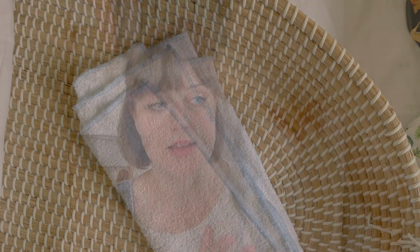Get the hang of folding it and you'll be away. It's super affordable, very reliable. Yeah, just probably all-time favourite nappy. Another option that people like to go for when they're on a budget is to try terries. So this is my favourite kind of terry nappy. This is a bamboo terry by Little Pants.